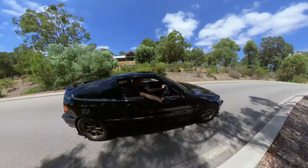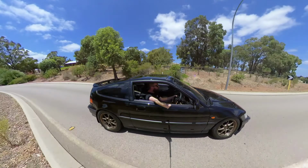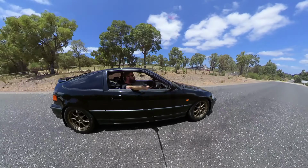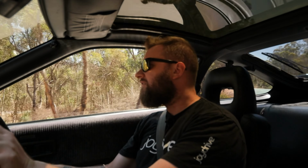Oh, I love this. There is grip here. There is grip. Brakes are good. This is the tight one. This is the tight one where things get. Oh!